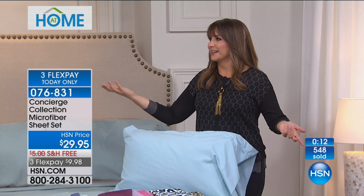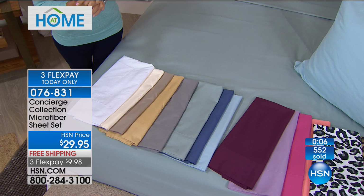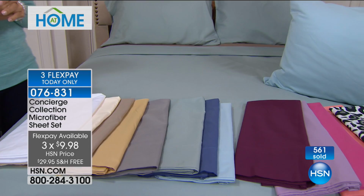In love. Right. Okay, $29.95, no shipping. That's temporary. Three flex payments. Temporary. All of this is changing within 24 hours.